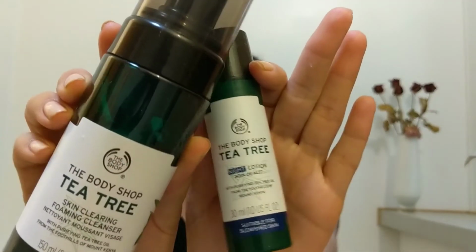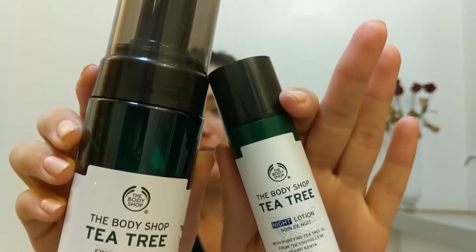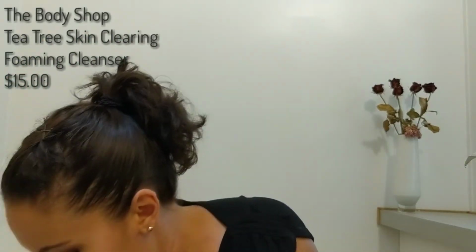So this is the Tea Tree cleanser, foaming cleanser specifically, and the nighttime lotion. Okay, first let's talk about this foaming cleanser. It comes out of the little pump just like any other foaming cleanser would, or any foam product would. And I'm a child, so this is really cool to me. One good pump is enough to cover your whole face.